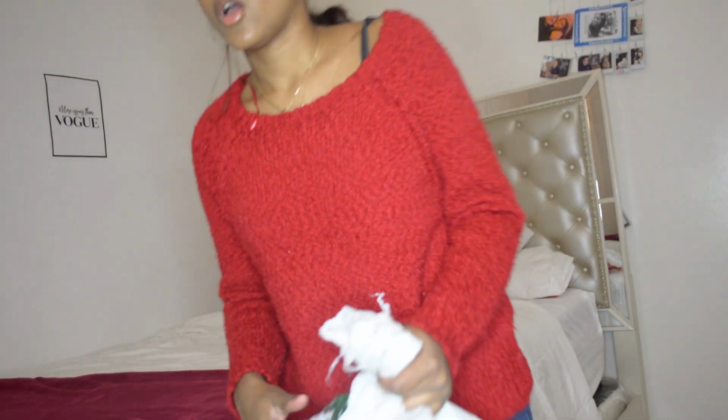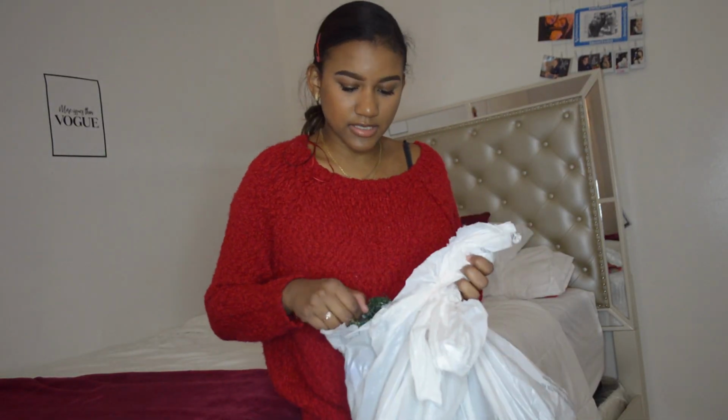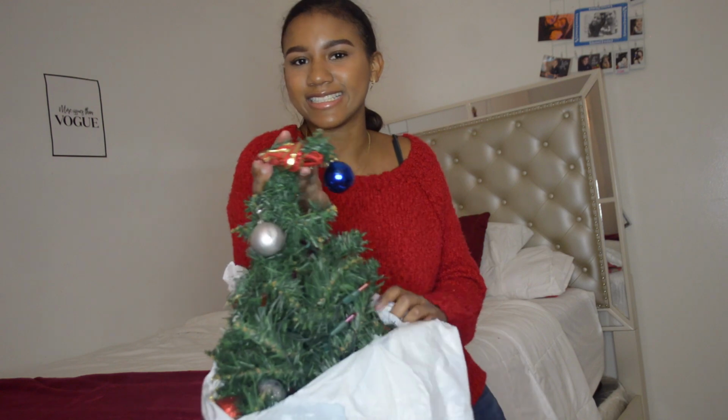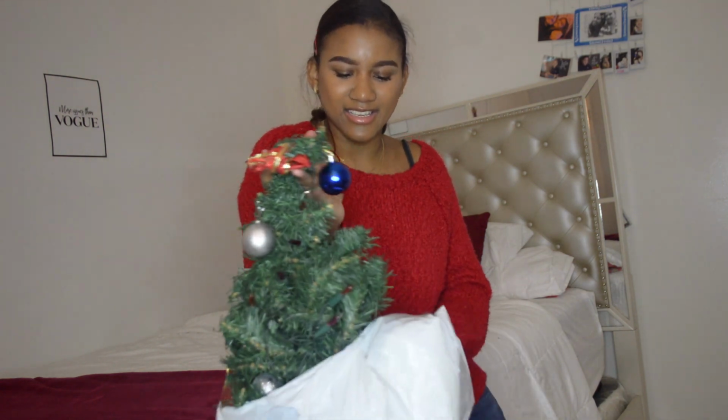Now, it's time to bring out the Christmas tree. It is kind of squished because it's been in my closet for the whole year, waiting for its time to come out, and it's finally out. I bought this in the 99-cent store, and it was so cute.